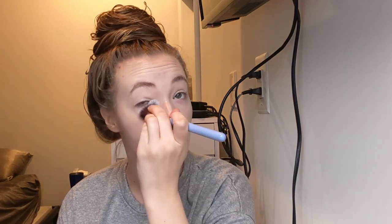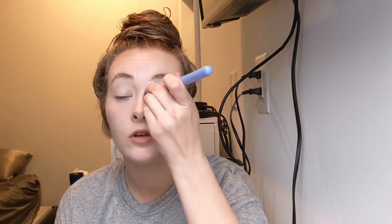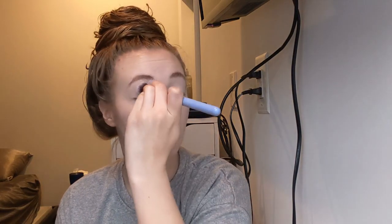So I'm just gonna tap out the creases under my eye here. And then I'm going to go into my eyelid as well. I'm just using my Luxie 660. It's a precision foundation brush, but I really like it for powder, especially under the eye, because it's a more pointed shape here. I've actually never tried foundation with it.